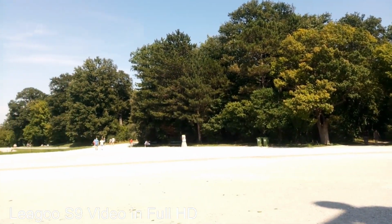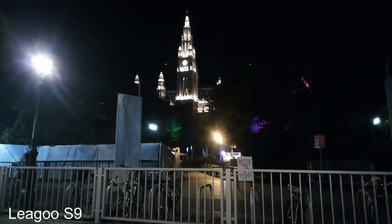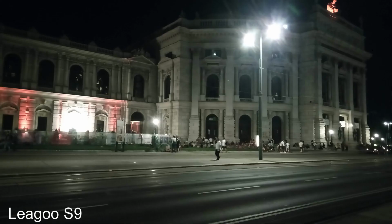Alright, in the background you see a video example with the Leagoo S9, and here are some night shots as well. In my opinion, they are not worth comparing, as it's already obvious that the S9 can't really compete with the iPhone X.